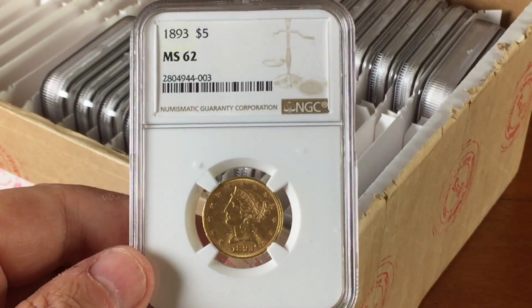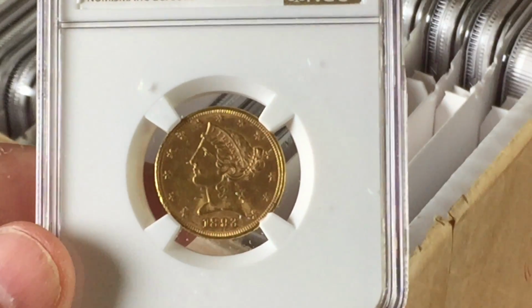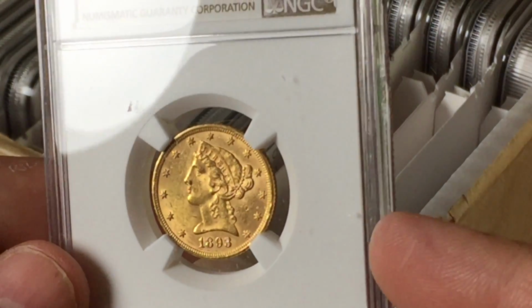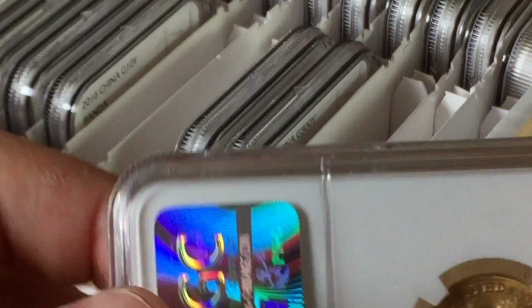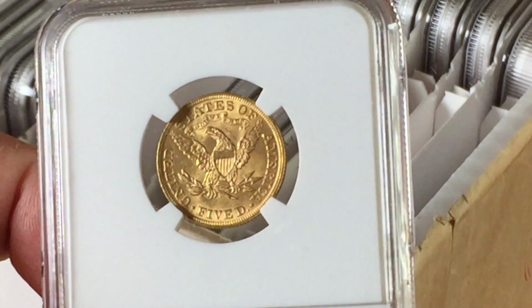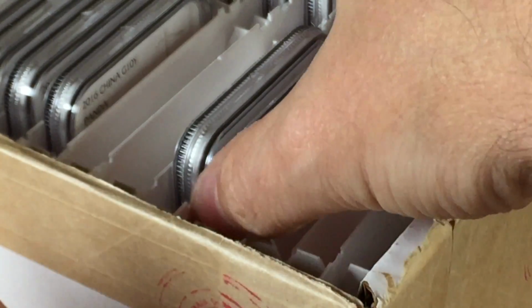The next one is a little bit earlier, 1893, and this one has no mint mark, which means that it was made in Philadelphia, and it's a fairly common year, but it's very nice to get the MS62 anyway. It's always a good thing, and anything over 61 on these half eagles is actually pretty difficult to get. Don't forget, as the years go by, a lot of these coins have already been found, they've already been graded, a lot of the better ones, so it gets more and more difficult, more and more challenging with each month that goes by.